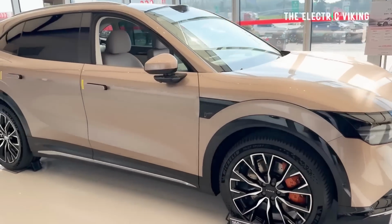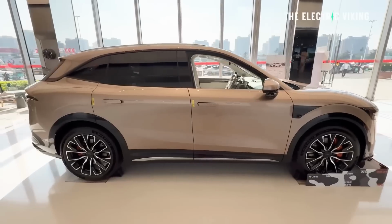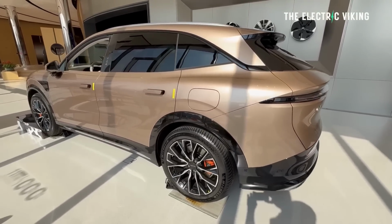A lot of people in Australia, and a lot of people in Europe and Thailand, a lot of countries are waiting for this car. So huge interest in this. It's a nice color, hey? Very much a gold bronze color. Very, very nice color.